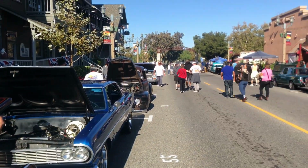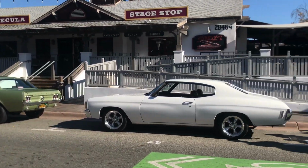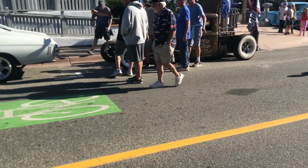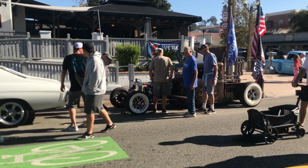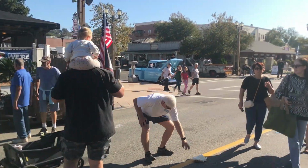Here's the look down the street. This goes for miles. There's parking lots full of cars. And as you can see, Robert's Hemrod has got the usual crowd around it, a huge crowd. And there's a lot of folks out here today.